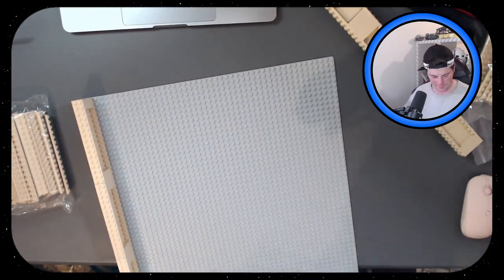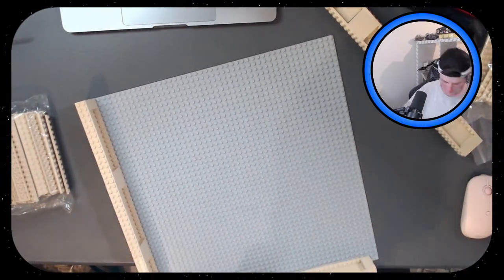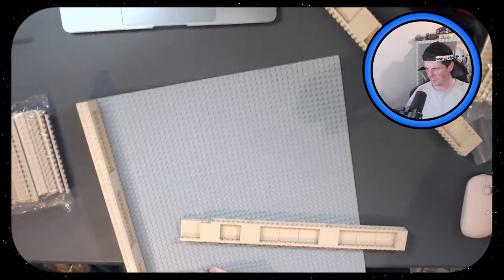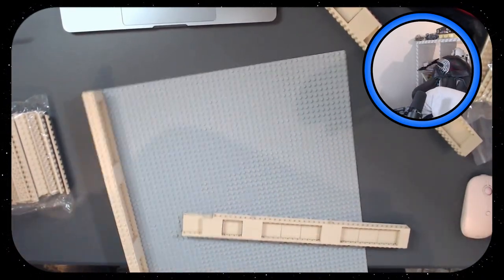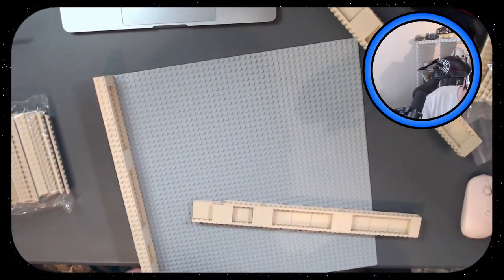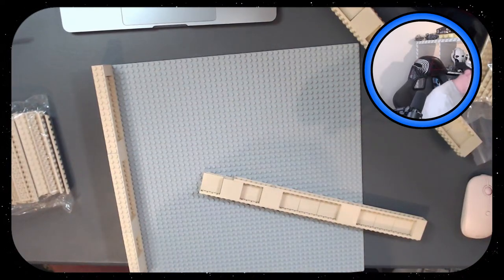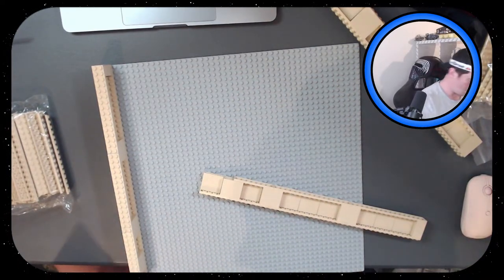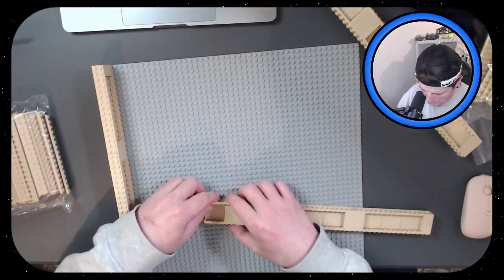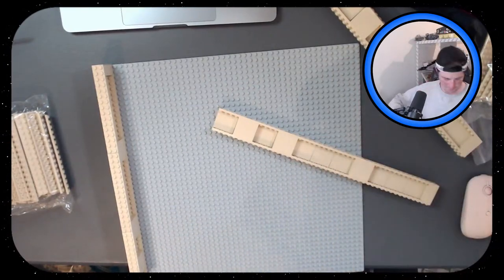Hey-ho, eh? Oh, did I rip up a 2x6 plate? Oh, that's wrong. Oh, my days, I'm just breaking everything. Right, hang on there. What did that... Yeah, that might have mostly been for nothing, but this is a front one. Okay.